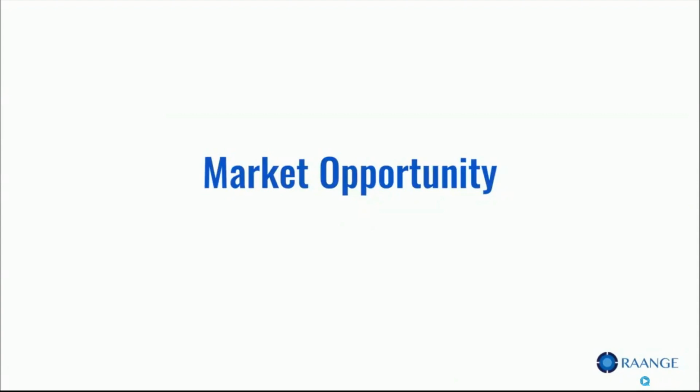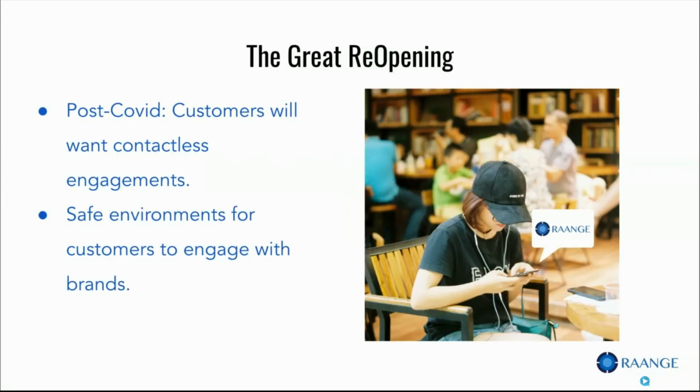And why this is important right now is because with everything that's happening, there's actually a huge market opportunity with COVID and what everyone is branding the great reopening. Customers, once they feel comfortable to go back in public, will be going to stores and be looking for safe environments. And the companies that create safe environments for their customers to engage with their brands will actually have a strategic advantage over the others, because customers will choose to spend their money and their time in those stores.